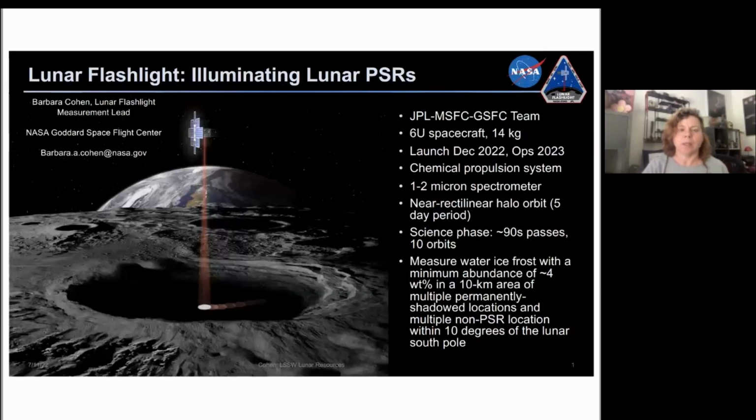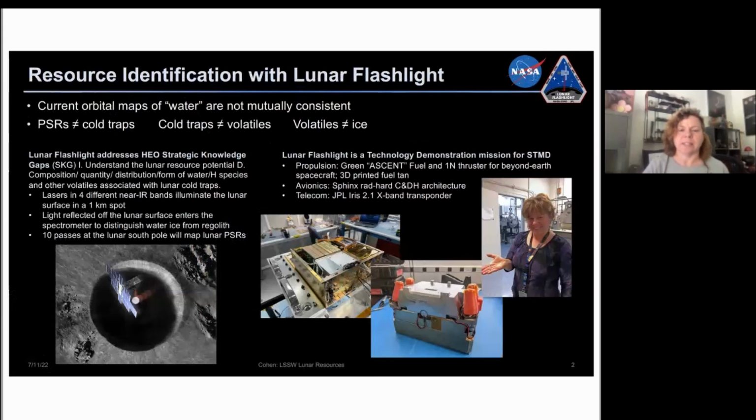So we are designed to understand these lunar resources. You've heard the science. Orbital maps of water have some mutual inconsistencies that we're struggling to understand scientifically so that we can correlate all those properties with geologic processes that we understand and can apply them to places where we don't actually go. So all PSRs aren't cold traps, all cold traps don't harbor volatiles, and volatiles doesn't necessarily mean ice. Lunar Flashlight is looking at a very small piece of this.